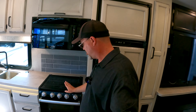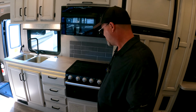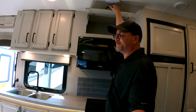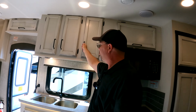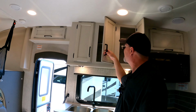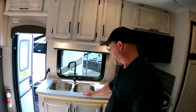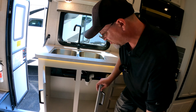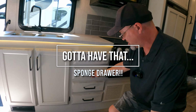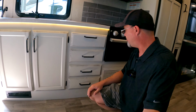And coming over here to the kitchen, we have a 3-burner cooktop stove with an oven. And we got this microwave here and some storage up above. As well as over here for dishes. Nice stainless steel sink. I like how it's divided. Got some nice space underneath the sink for trash can, cleaning supplies, sponge, drawer, and then it looks like 3 regular drawers. They're not that deep though.